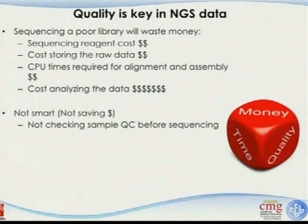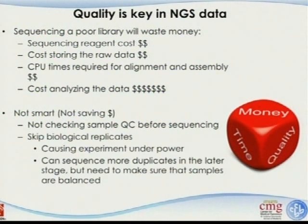And there are some not very smart practices that we see a lot of biologists do. The first one is not checking the sample QC before the sequencing. They get the samples and send them to the core facility, wanting them to do the sequencing. This is not smart. One common mistake people make is that they skip the biological replicates. They think this will save them money. Okay, when you run two samples, two conditions, say I have MCF7, I treat with a certain drug, and I want to run an RNA sequencing experiment.